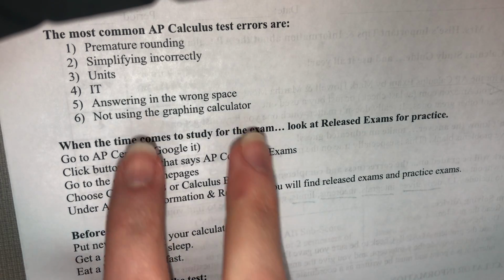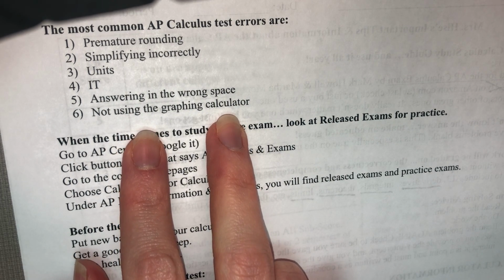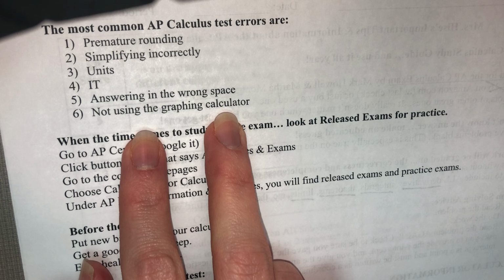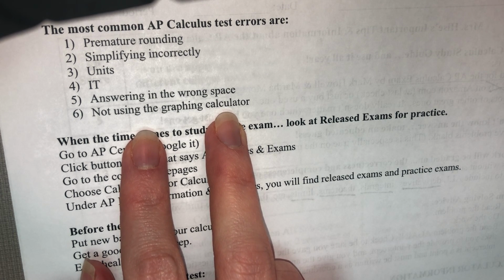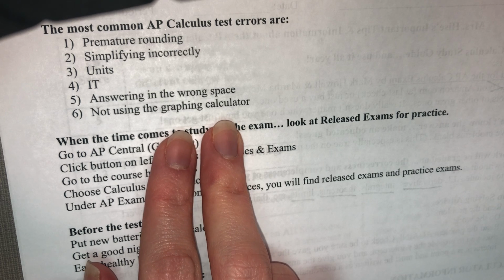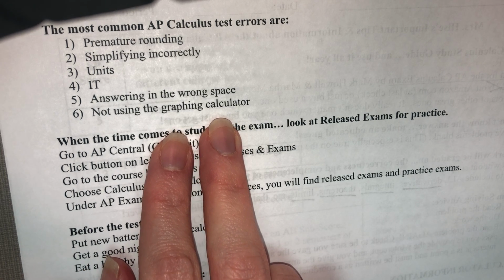There are graphing calculator problems on both the multiple choice and on the free response, okay? Everything that I teach you in AP Calculus this year, I'm going to teach you how you could do it with the calculator or without the calculator. We'll probably spend more time doing it without because there's more involved and it probably requires more practice, but you will know how to do both ways on every problem. And that's what the College Board expects from me as an AP Calculus teacher, that I teach you both ways.